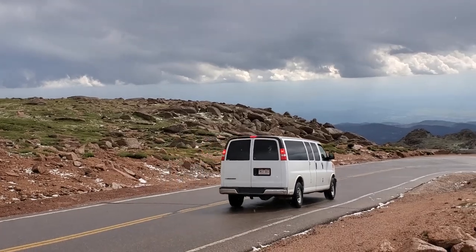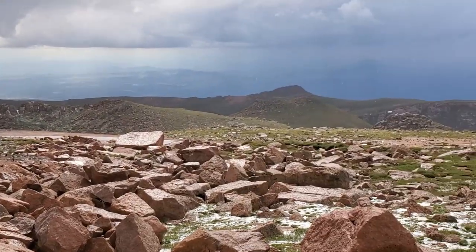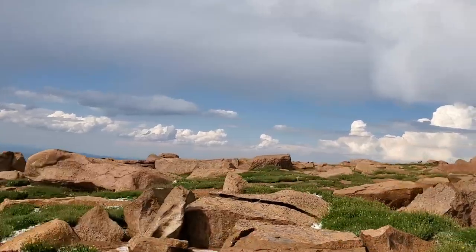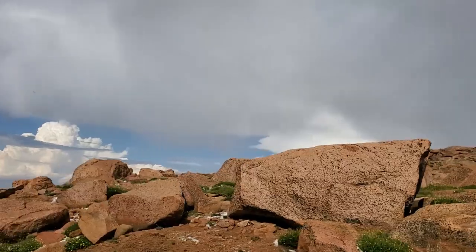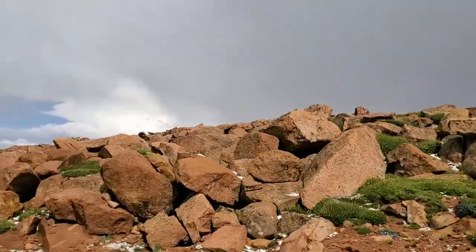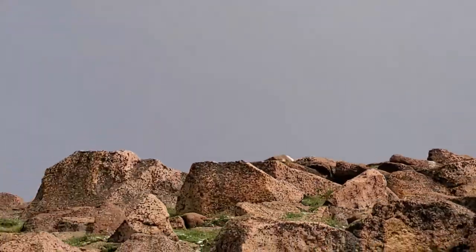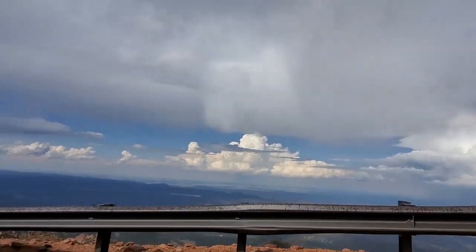There goes some bikers. Bye, guys. Now, see sunshine. Yay. We found some bighorn sheep. Oh, there they are, I see. Well, let's see. Where? Oh yeah, see bighorn sheep, guys. There's some bighorn sheep up on Pike's Peak. Yay! And there is some pretty over.